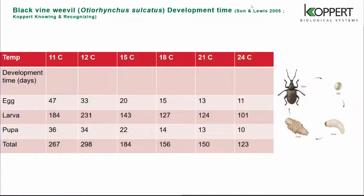But as you get warmer, the life cycle speeds up, and you can see the total from egg, the pupa to adult, is really short. So from egg to adult, basically you see here, it shortens a lot. So it's a long time from egg to adult at 11 to 12, but when you're getting in the 18 degrees plus, you can see it's quite fast, 156 days from egg to adult, and then obviously the adult can live up a year after that.